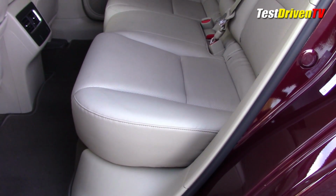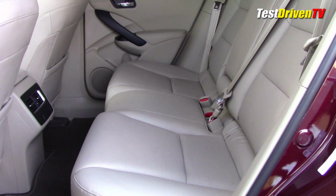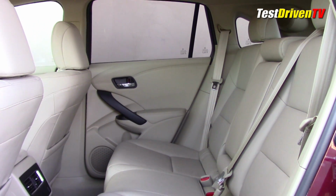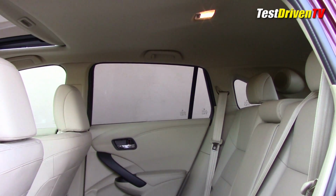What a number of other competitors do offer here is a sliding lower cushion and reclining back adjustment, as well as heated seats. This might not be important if this is a personal vehicle most of the time, but if you have a lot of passengers or kids, they might grouse about the lack of amenities back here.